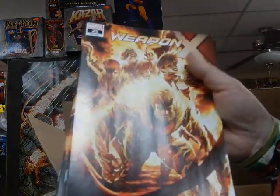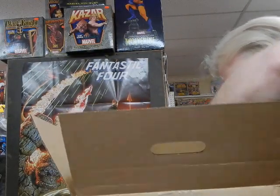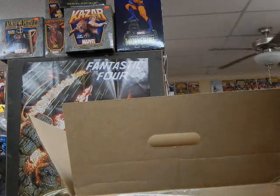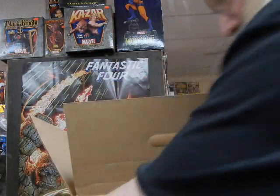Weapon X #25, one of the last issues of that series. Marvel likes to cancel books quickly. Let's just take a quick look. Might be just one more issue to go. Maybe issue 26 might be the last issue.